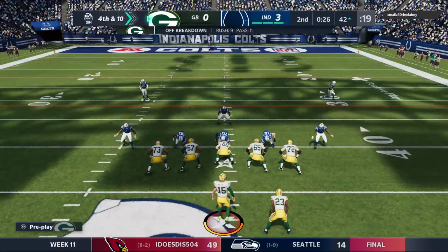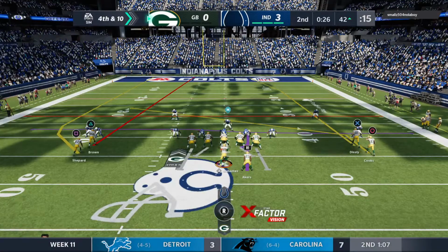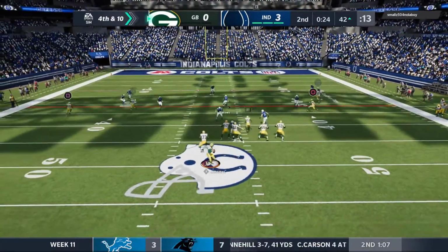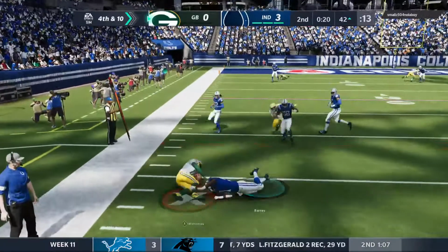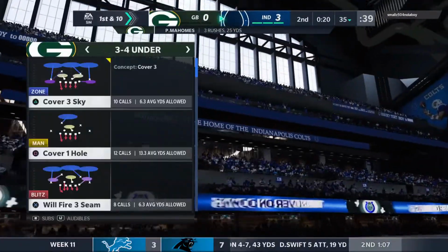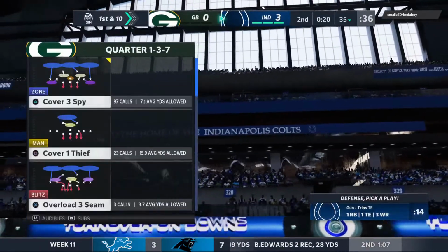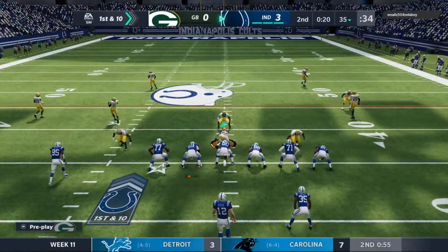The offense staying out there. They look prepared to go here on 4th and 10. They'll go for it. It's Mahomes being chased out left. He may try and run for this. The Packers unable to pick up the first. And the Colts are going to take over with the football. Well, their first 4th down attempt earlier was successful. This one backfires for a turnover on downs.